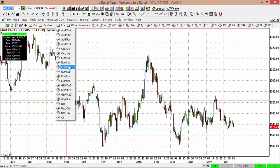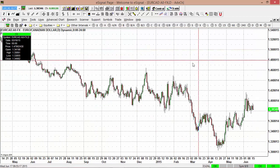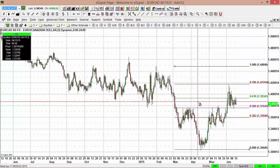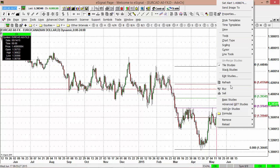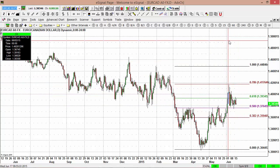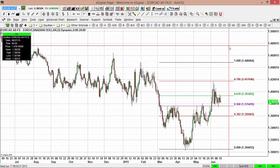Looking at another currency cross before I go, it's euro versus the Canadian dollar. We see that the market is currently at our Fibonacci retracement level 618. It went up to as high as 786 and is coming down nicely. And if this comes down more, this may be a good opportunity to short this market. Remember, to make money in the market, you have to enter the markets before the markets actually start moving.